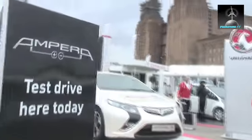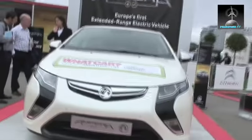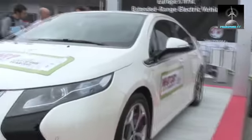So the Ampera's here on a show stand once more, but maybe we'll get a chance to check it out properly this time and actually have a little drive in it. My name's Ian Allen. I am launch manager for the Ampera in the UK. Okay, how difficult's that been? To be honest, it's a journey. But in actual fact, it's one which is very exciting for us, and a learning curve.